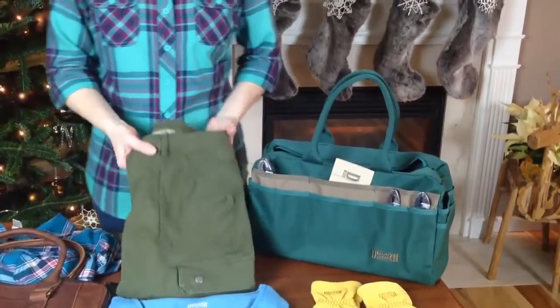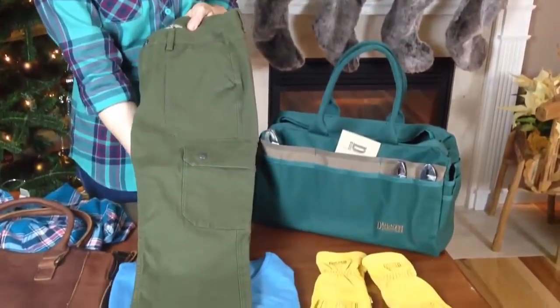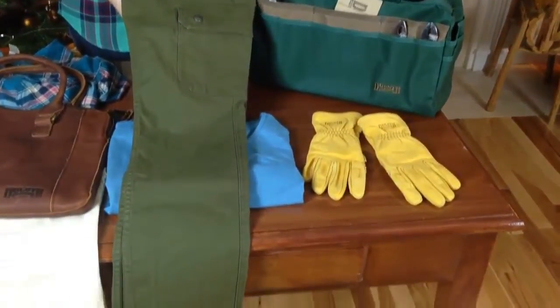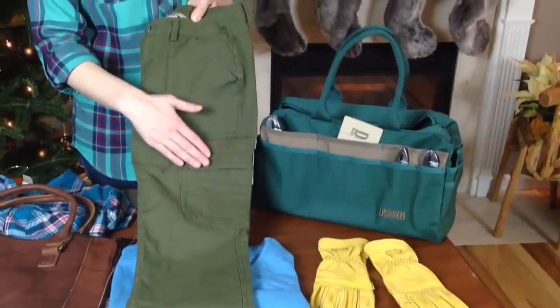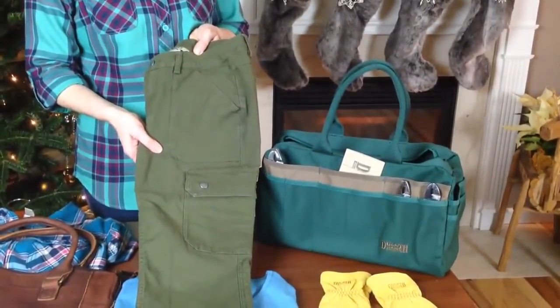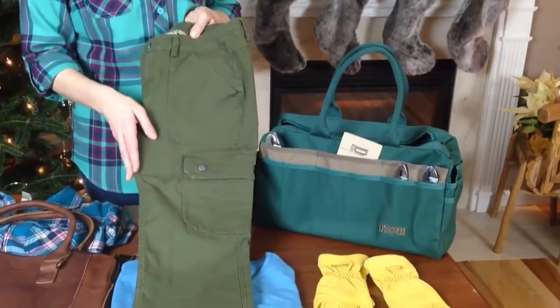The Women's Duluth Flex Fire Hose Slim Leg Cargo Pants. I love the fit of Duluth pants. Durable yet soft, they flex to move with you. These pants have 6 pockets with low profile cargo pockets for handy storage. They have a stain resistant finish which repels water and dirt, and the slim leg design fits like your favorite jeans.